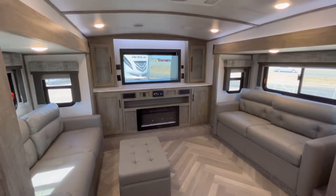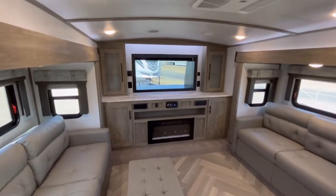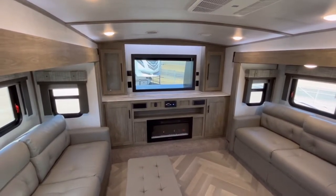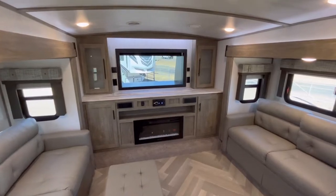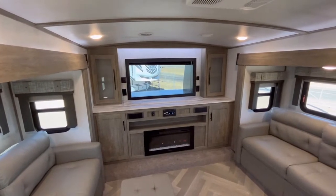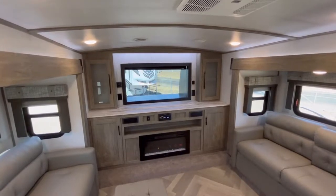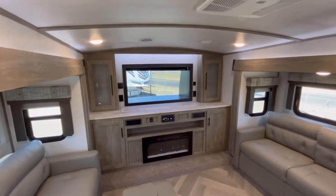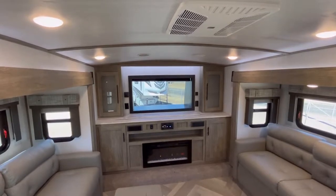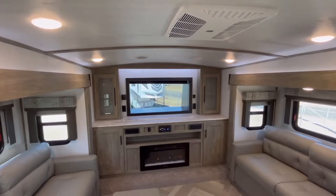Starting off on the inside of this 36FL Elite Series, I want to start in the living area. Since this is a front living, it's kind of the focal point of this trailer. Up here you have the ultra popular front windshield. There is a privacy shade for that, and I'll show you when we open up all this storage that there is a TV up there on a televator. This does have a curved vaulted cathedral style roof. That's not a camera trick, that's actually what it looks like in here.